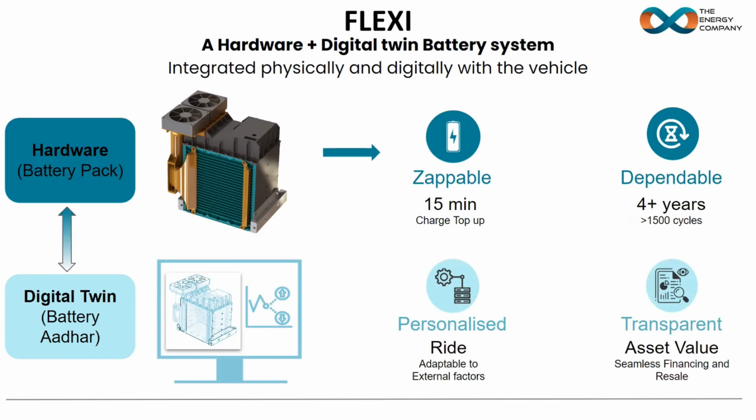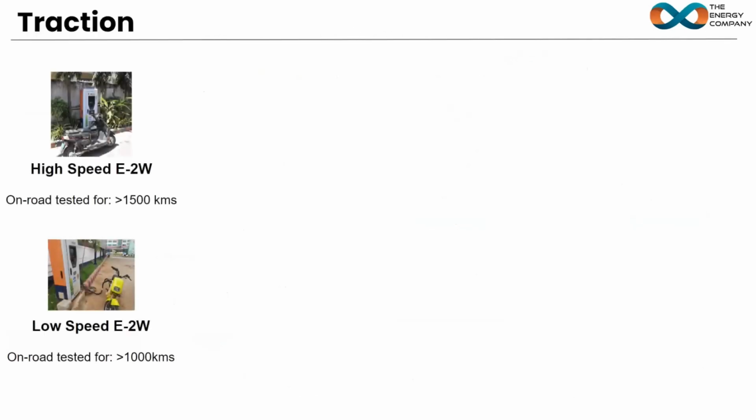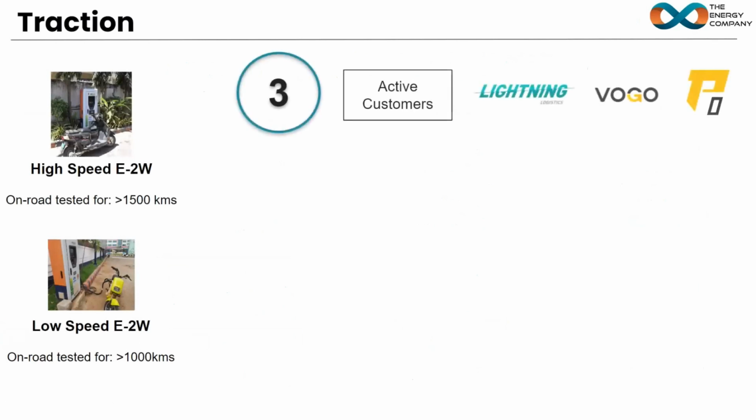In terms of traction, we have deployed our prototypes with 3 anchor customers: Lighting Logistics, Vogo, and Pybe.